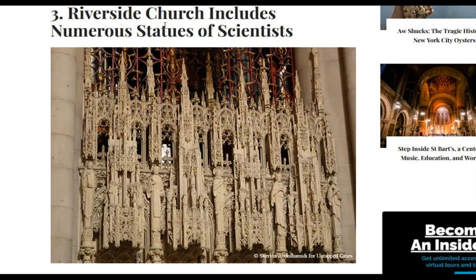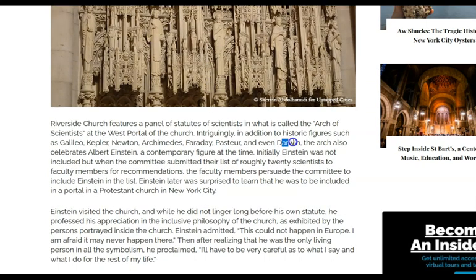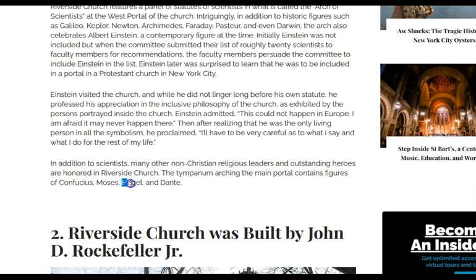Okay, Riverside Church includes numerous statues of scientists. So there's a departure here now from what your typical saints and all that, although they do have them. And they get into the scientists of the time. Darwin's even in there. So all these names here, and these are the usual suspects. If you're familiar with the rewritten historical narrative and timeline, we're looking at the usual suspects here. Even Einstein apparently was carved into that place. Also other characters, Confucius, Moses, Hegel. Anyone know about the Hegelian dialectic? Where we get that from? Dante. Like this is supposed to be a church, right?